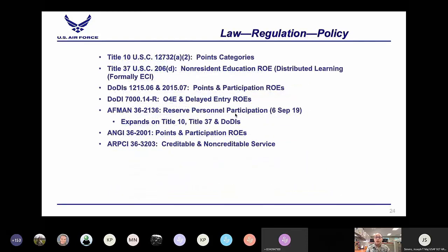So these are our various law, regulations, and policies that govern our processes. The biggest change is to the Air Force Manual 36-2136. The Air Force Manual combined the last AFI versions 1, 2, and 3 into one AFMAN. One of the changes is to the ECI points. ECI points will now be divided by 4 instead of 3 per contact hour. So for each point, you have to do 4 hours of study hours to get 1 ECI credit point.